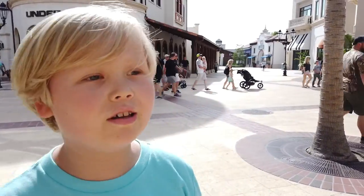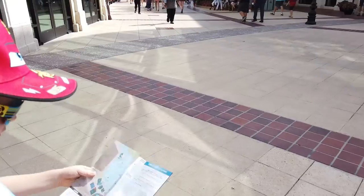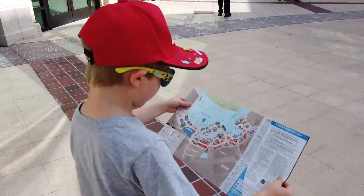Yes, edible cookie dough. I'm excited. Today is my very fun day.